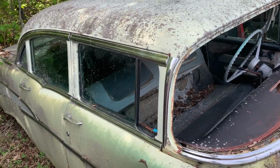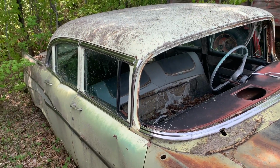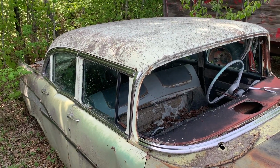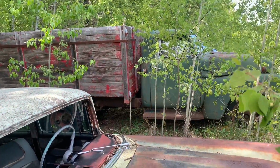It's a 4-door post. And for years, 4-doors were way less desirable than a 2-door or a hardtop, but now the 4-doors are kind of coming back because people like them. You can fit folks in the back seat with ease. You don't have to crawl over each other to get out. There's all kinds of neat stuff.